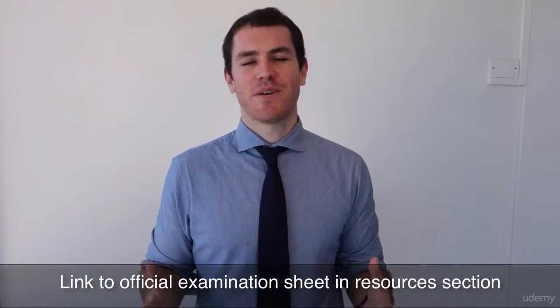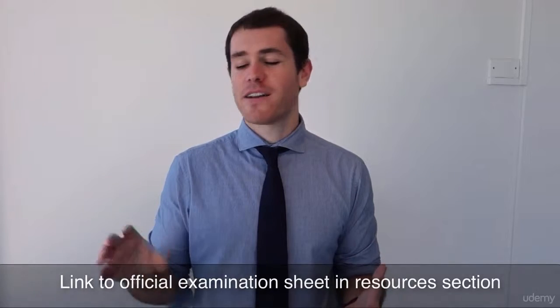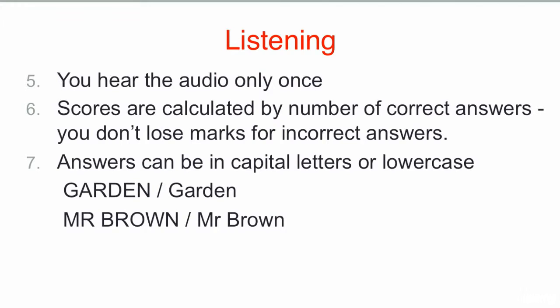I suggest you do this because when you get into the exam, you won't need to worry about understanding the instructions on the paper. You'll already know them. Number 5, remember, you only get to hear the audio once. Number 6, regarding the scoring of IELTS, you only get marks for correct answers. That means that if you put down an incorrect answer, you don't lose marks.